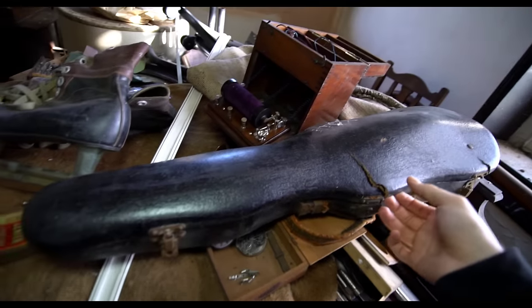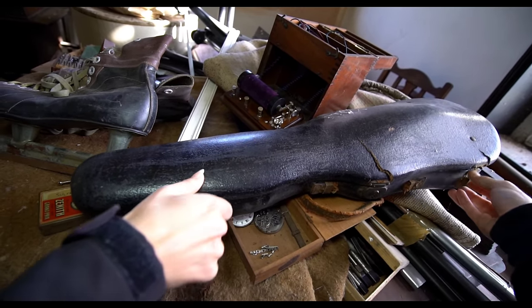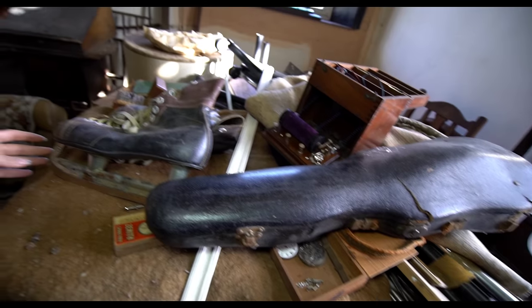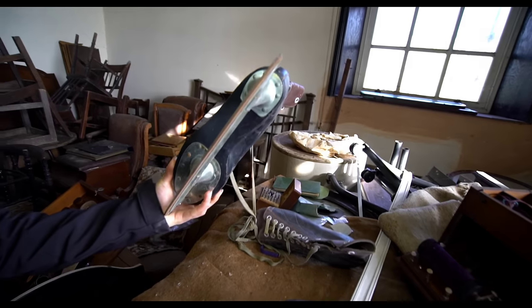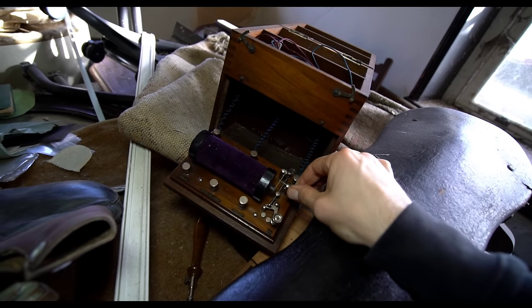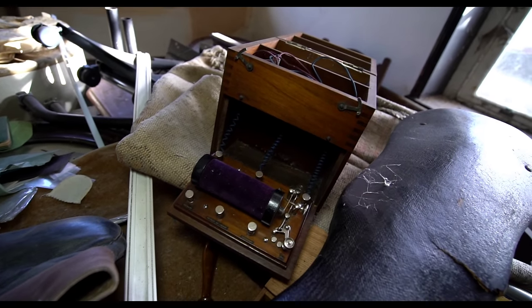Old violin. Ice skates? Real old ones. Made in Canada. I wonder what this is, man. Some sort of music box or something. Some sort of radio.